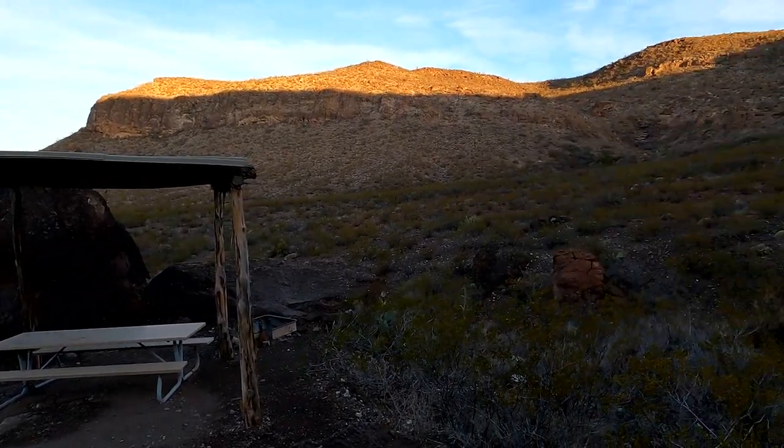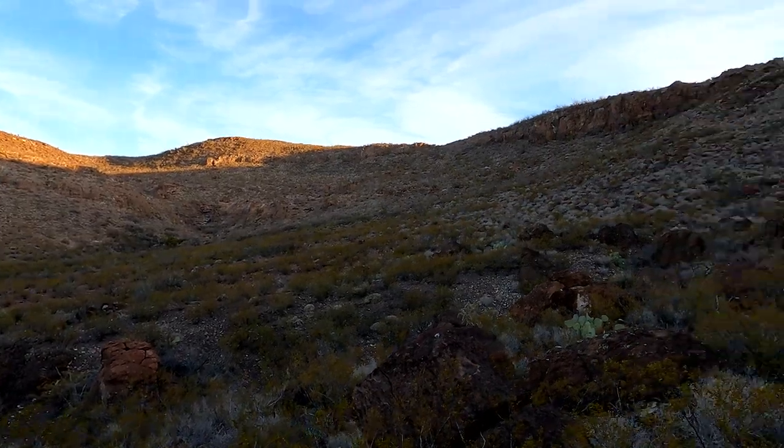I'm going to switch sites and go to another spot in a different place of the park. I intentionally like to change it up where I'm not in the same place each night over and over. I feel like I get to see more that way. And I don't mind breaking camp every day because it's so easy in the Revel.